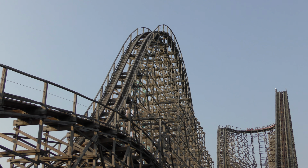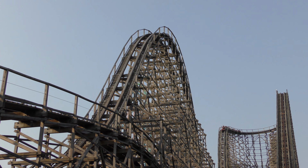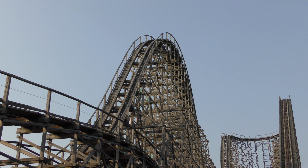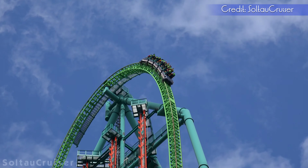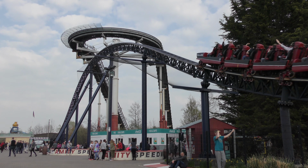So, a brief look at Intamin. They were founded in 1967 and since then have been providing a variety of attractions to amusement parks all over the world, including, but not limited to, roller coasters, thrill rides, water rides and transportation rides. Currently, the tallest roller coaster in the world, and in Europe, are two coasters built by Intamin. So let's wait no further.